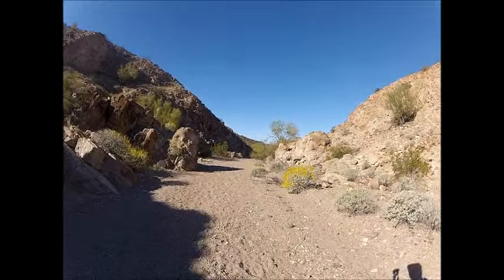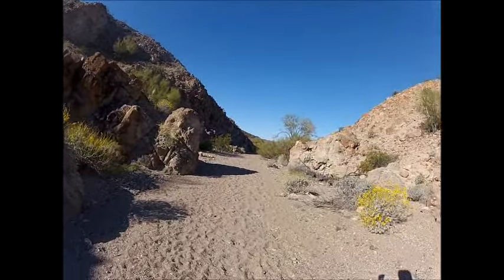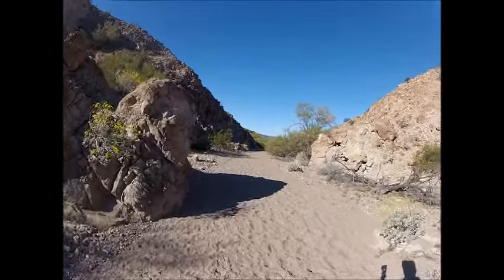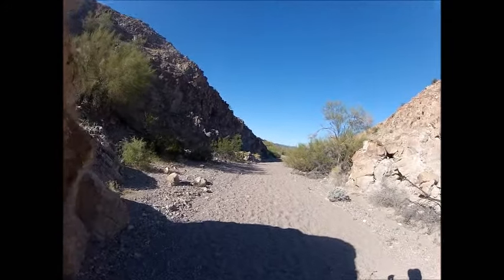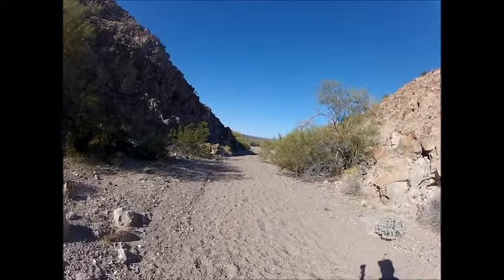There's some quail on the trail up ahead of me. I could hear them just a minute ago. I love the sound that they make. Gamble's quail. Oh, she's upset about something, probably me.